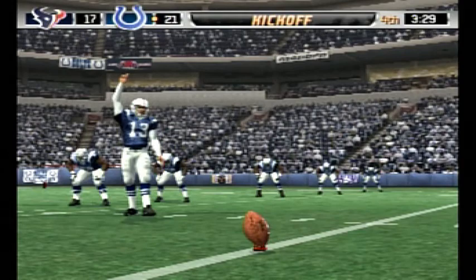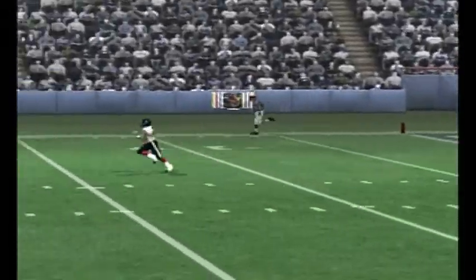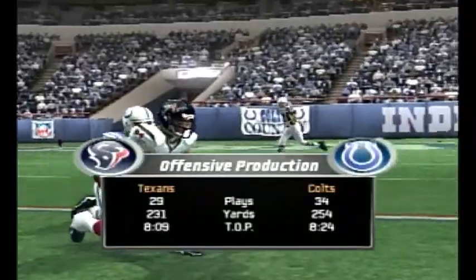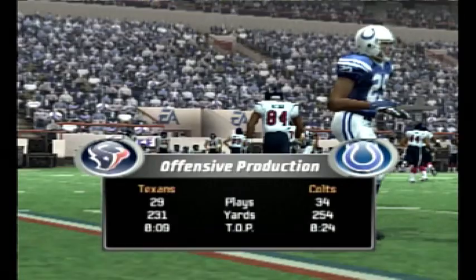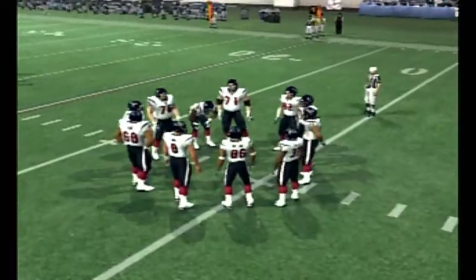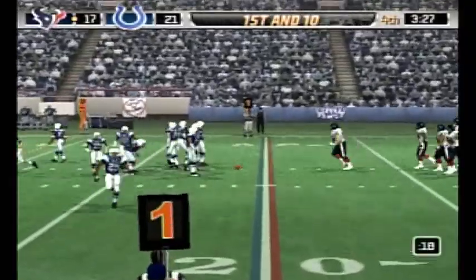Vanderjack looks like he's just about ready to kick this one off. Nice distance. From the one. The defense intercepted a pass their last time out. It's first and 10.